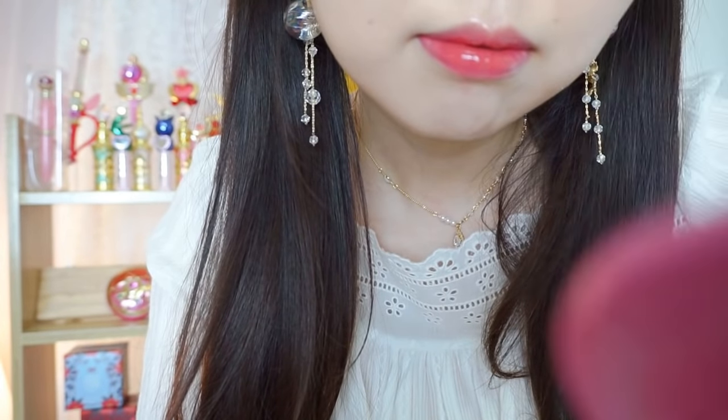Next, it's time to introduce lipstick. This is the moisture lute of a miracle romance. It's the transformation pen's design. It looks like a cute fountain pen, right? When I open the crystal lid, vivid pink lipstick appears. It's not a matte type, but a moist type.